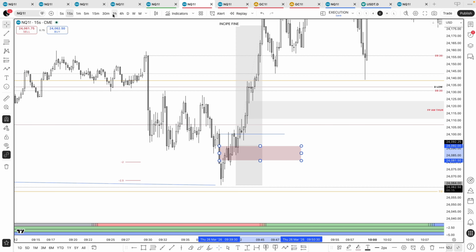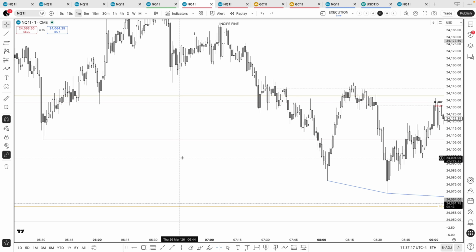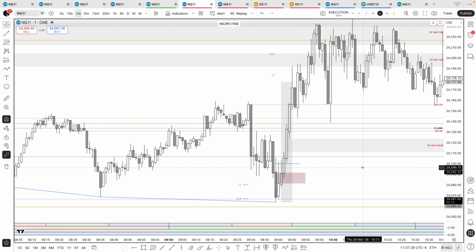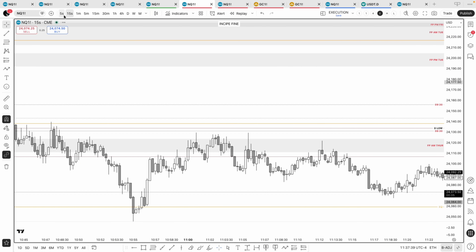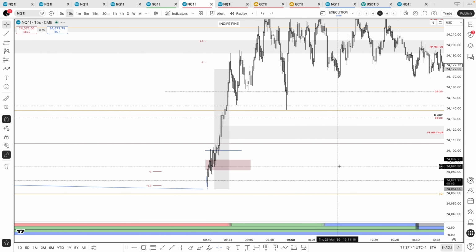Reason why being is because I'm also observing the other time frames, and I'm noticing the fact that price action is still following suit on the M1. So like a recent video I did in terms of when we're looking at the concentric circles, you want to see everything roll out in a nice fashion. So that was essentially what I was observing.